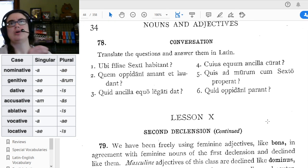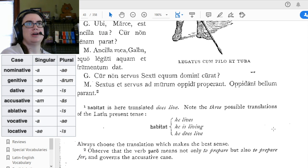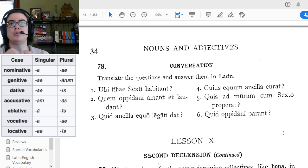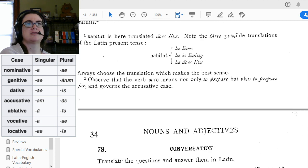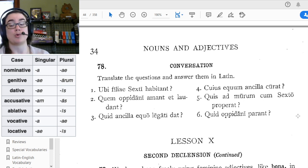Number four, cuius equum ancilla curat? Whose horse does the maidservant care for? Number five, quis ad murum cum Sexto properat? Who hurries to the wall with Sextus? Quid oppidani parant? What do the townspeople prepare, or prepare for?